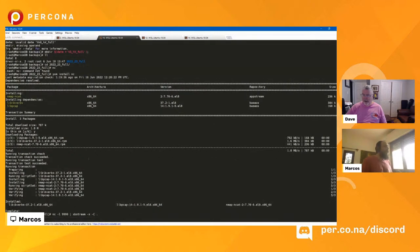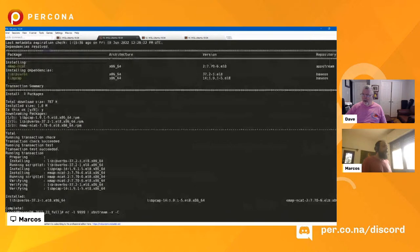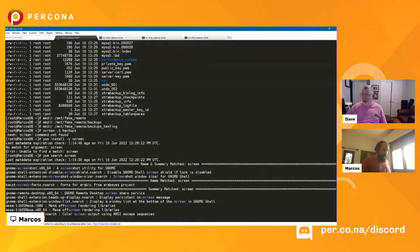So I set up the listener, and then let me make this font somewhat larger. So Netcat listens on this port, and whatever comes on this port, pipe it to xbstream, which is going to extract and output to this directory. So with that, I can repeat my xtrabackup.